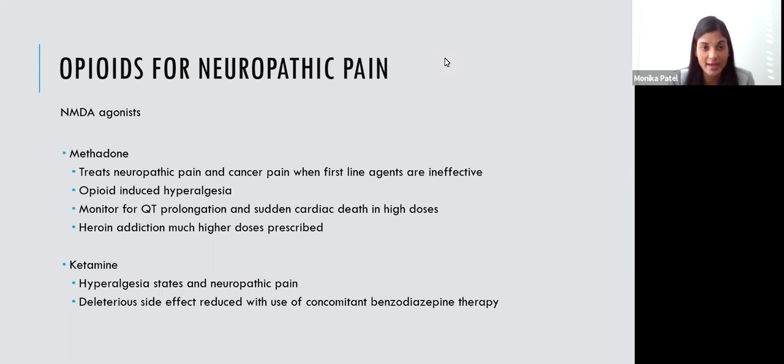Typically, you want to have an EKG on file before methadone is initiated, and then monitor every 6 months, or when there's a dose increase, or if the patient is symptomatic, complaining about palpitations, or also if they're taking other agents that can increase their QT interval, such as tricyclic antidepressants.